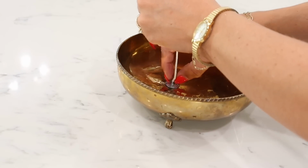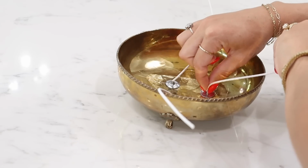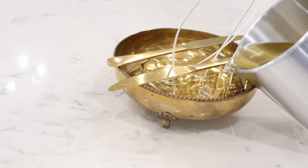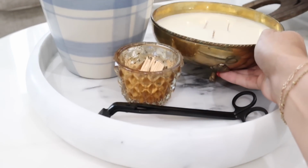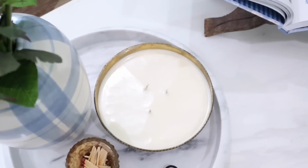I always keep my own wax on hand because I don't go out and buy candles with synthetic fragrance. I like to make my own candles, and I don't even really put essential oils in my candles anymore. I just use them for the ambiance, and I use my diffusers for the scents in our home. But look how gorgeous this turned out.